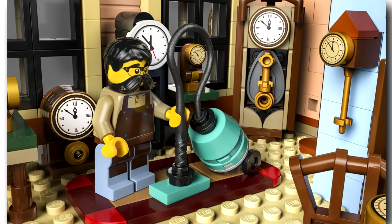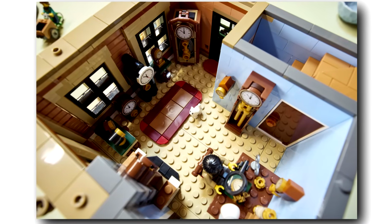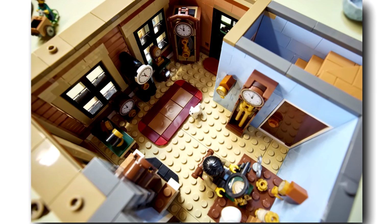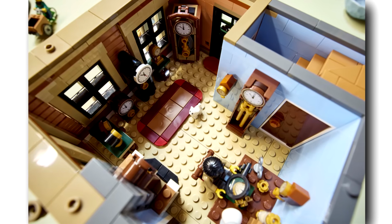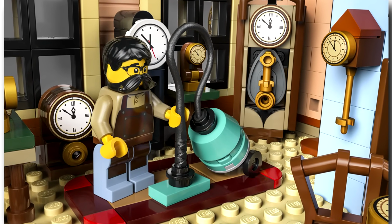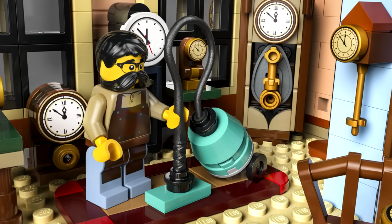The second floor is the Clockmaster's Workshop, which is a really fun idea that hasn't appeared in other modulars before. Like, sure, we've gotten clocks, but this is clock heaven up here. The design of this feels spacious as well. And I do like how they have the old style vacuum cleaner right here. Like, that's just a great touch for a build. Actually, it could even be a carpet cleaner.